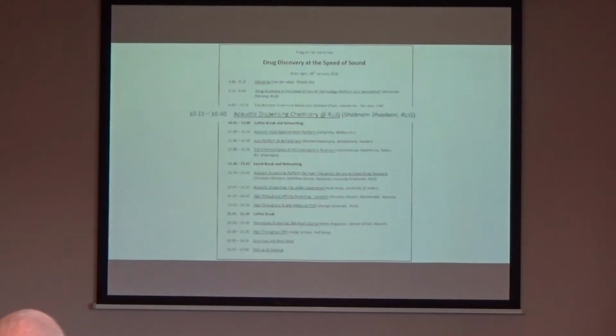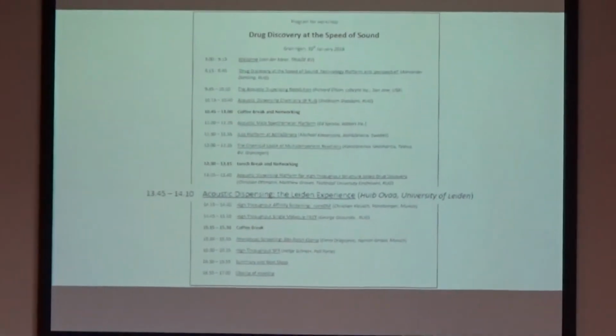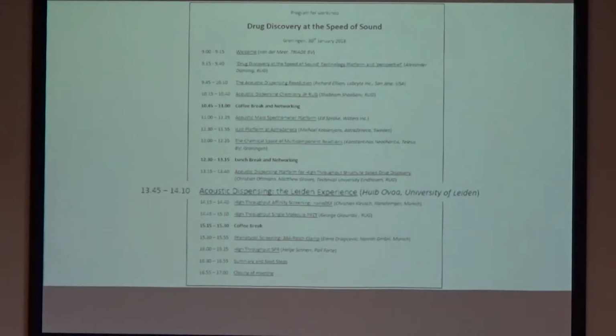And we will have different talks. So this is a technical talk from Dr. Shavani. She's showing some of the projects we recently started in my group using an acoustic dispensing machine. Later on there will be Michael Kostenjans from AstraZeneca in Sweden. He will introduce the iLab platform, and then there will be Konstantinos Neokuritis from a local biotech company who will talk about the chemical space of multi-component reaction chemistry, so that you get a better insight into what types of scaffolds we are talking about, and what kind of chemistry is possible in this very dense format. And in the afternoon there will be Ova from the University of Leiden, who will talk about a mix of different things, but he will also talk about chemistry using acoustic dispensing, the Leiden experience.